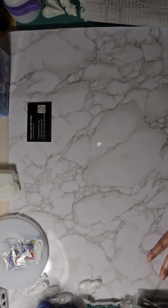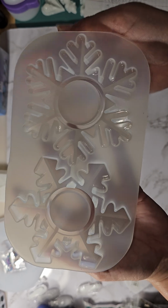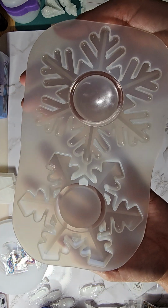Let's see, what am I missing here? 12 roll stamps, canvas, cat, snowflake, tea light. Okay, so I got this snowflake tea light candle holder. Holds a tea light candle there, you know, the electric kind. Takes a little battery.